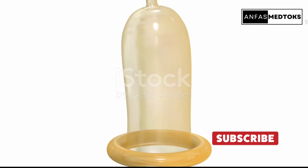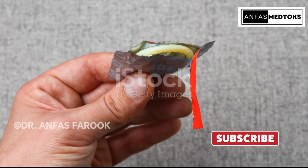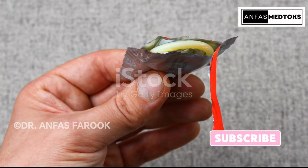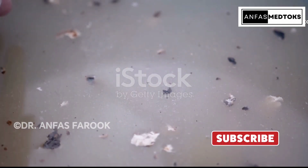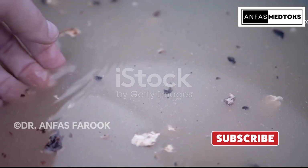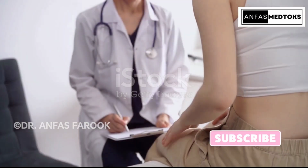Practice safe sex. Use condoms consistently to reduce your risk of sexually transmitted infections, which can increase your susceptibility to yeast infections. Wipe from front to back. After using the toilet, always wipe from front to back to prevent the spread of bacteria from the anal area to the vagina.